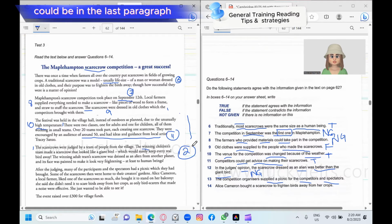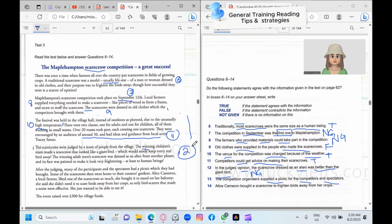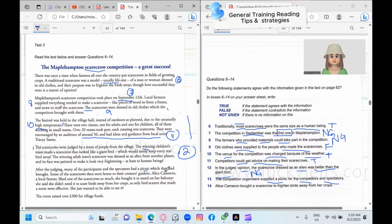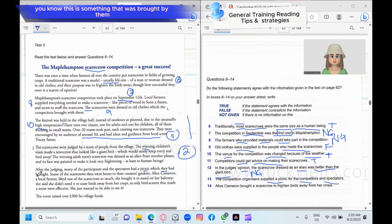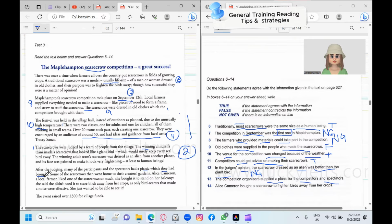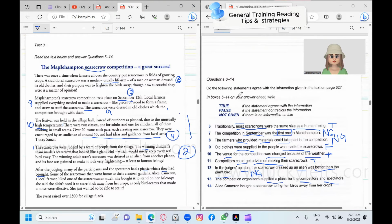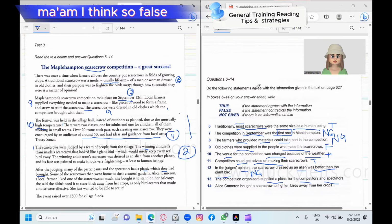Could be in the last paragraph. Can I start in the last paragraph? I'm sure you can, you can try it. After the judging, many of the participants and the spectators had a picnic which they had brought. This is something that was brought by them. Them who? Spectators and competitors themselves. Ma'am, I think so. False.